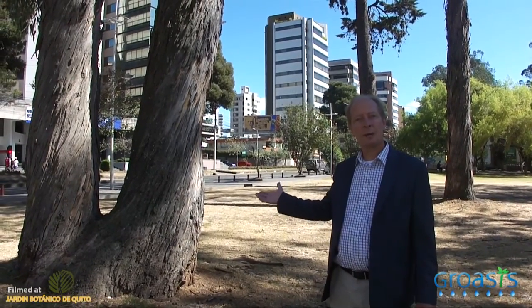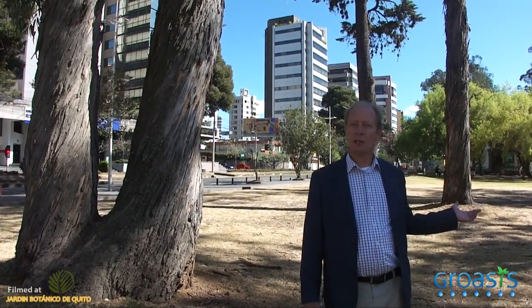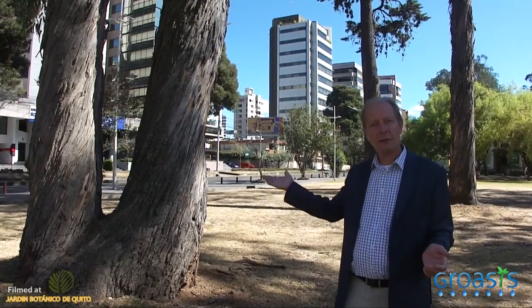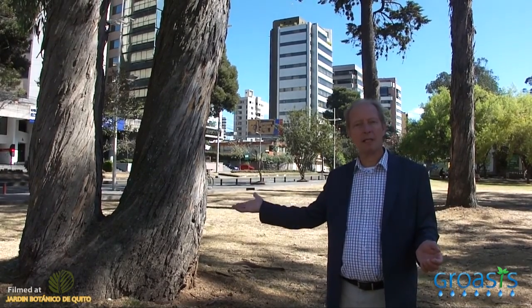On the left you see a eucalyptus double, and on the right you see one single. Those trees have been planted at the same time and have always grown under the same conditions. It's clearly visible that on the left you have a double production, a double biomass.